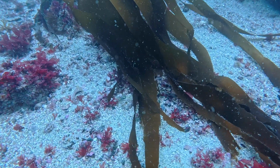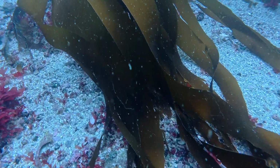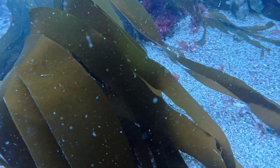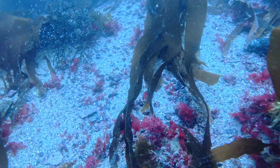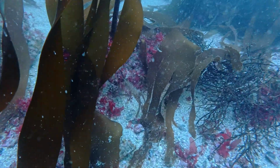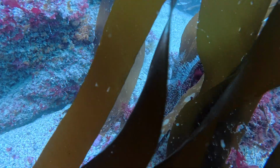So we're not very deep at the moment, between 15 and 20 metres, and you see plenty of different seaweeds around here. A lot of it's oarweed, there's some golden kelp. Some of the longer ones are called furbelows.